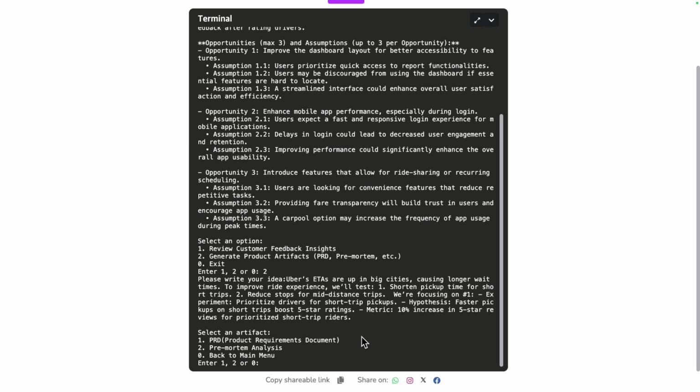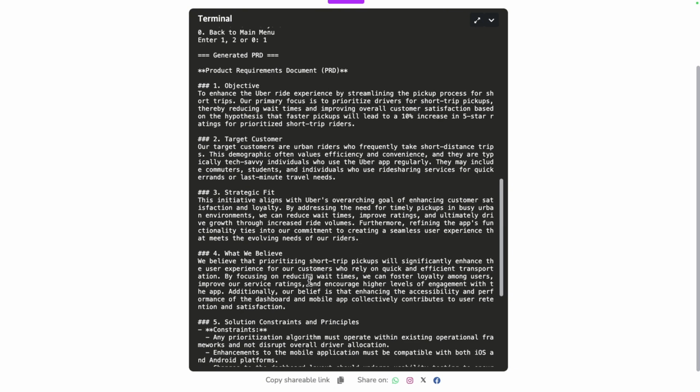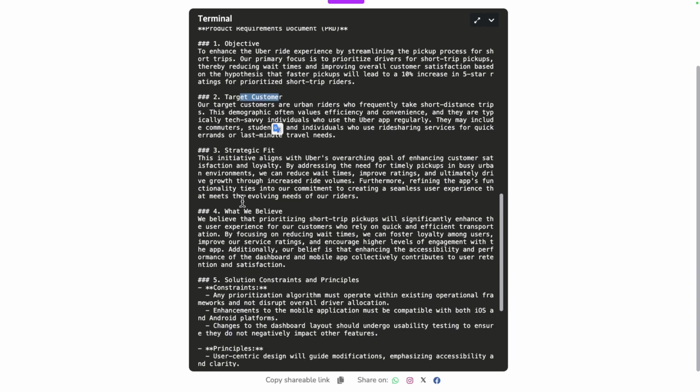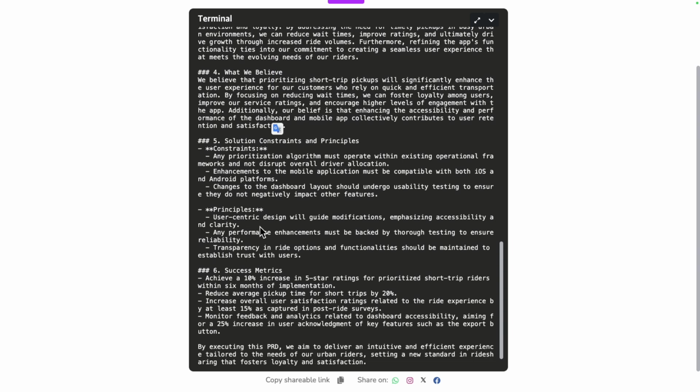Okay, first I'm going to generate the artifact as a PRD, type 1. Look at that. We've got a PRD document that lays out the objective, target customer, strategic fit, and all that. From here, the product team can jump in and start talking about how to test things and how to build out the product.